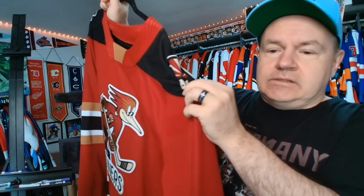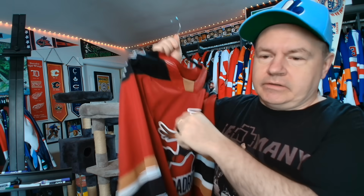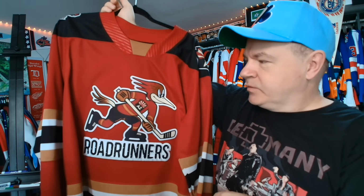This has the AZ logo on that shoulder and the Howling Coyote on that shoulder, giving you a timeline for when this would have been purchased. One of the many AHL jerseys that I have that I don't get as much chance to wear.